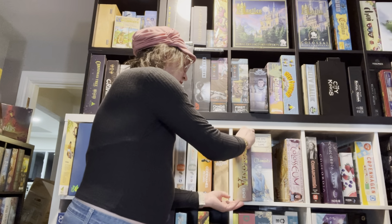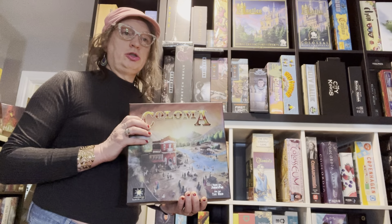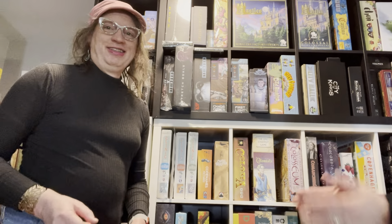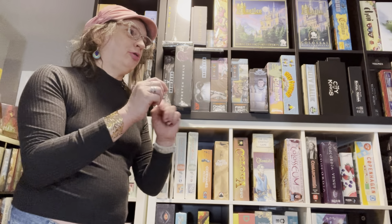And then we have another game. I think this one is just really underrated, and that is Coloma. It's about the town of Coloma, where the gold rush started, and it is so good. It's got such a cool rondel. That's the word I was looking for the other day. But anyway, it's got a cool rondel, and you can possibly do two actions, but if you don't make a good choice, you end up doing only one.